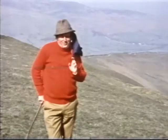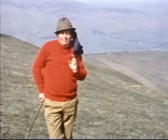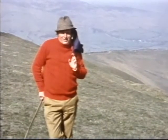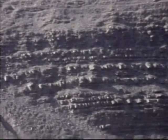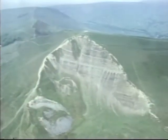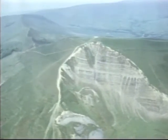Mam Tor, it's an odd sort of name, but it means rather what you'd think. It sounds as though it means the Mother Mountain. It's also known as the Shivering Mountain because it's made up of layers of sandstone on top of shale. And when the shale gets wet, the sandstone falls away, which means that on one side of Mam Tor, there's a continuously vertical cliff.